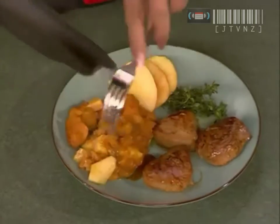Those are sweet potatoes. Oh, they look delicious, don't they? You want a little taste? Isn't that delicious? It's the most delicious program I've ever worked on.